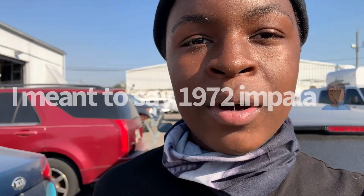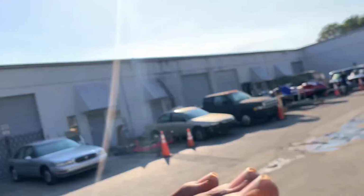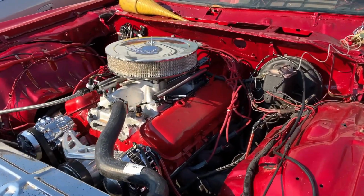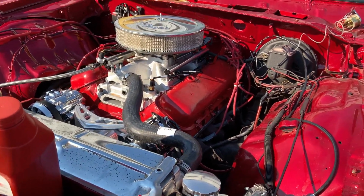Out here at the shop. You see where I'm at? Today we got a special video. Y'all remember the previous video I had recorded from the 1973 Impala? Right here, it's right in front of me too. I'm gonna show y'all right now. Y'all see it right there. It looks way better, 100%.